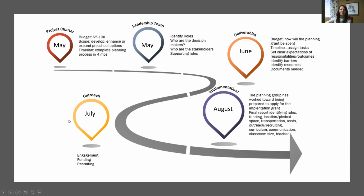July is really when you want to hit the ground running and do a lot of that outreach. That's when you're going to find funders, you're going to engage the community, and you're going to do a lot of recruitment. And then by August, you should have your action plan created and done. So this visual is just a really great way to see how you can break up that planning process into different segments that aren't as overwhelming, and it's easier to stay focused so that you're achieving the smaller tasks, versus focusing on the larger task and then missing some of that important information that's needed.